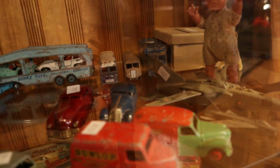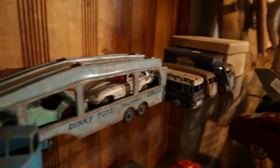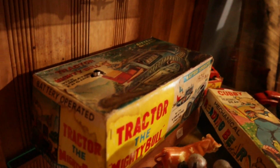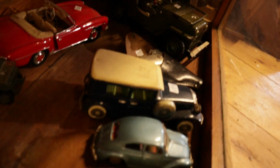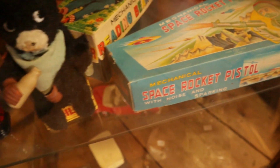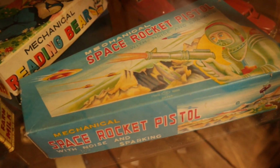Some more great Dinkies. A couple of Schuco cars. More lots of Dinkies. The buses. Some need wheels. Another fabulous tractor. Some ramp walkers. More box stuff. Nice Space Patrol over there. And a few tin Japanese cars, lots. Space Patrol is really neat because I just love anything space toy in the box.